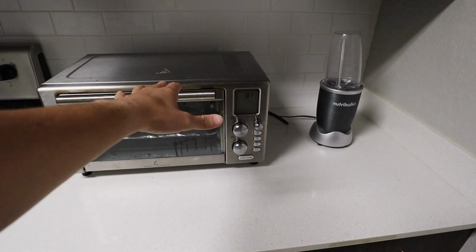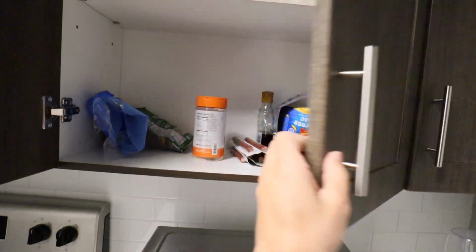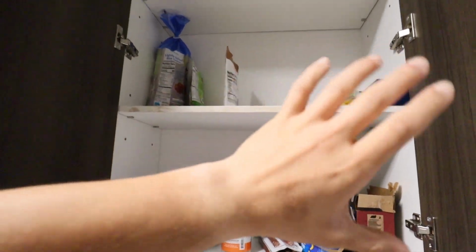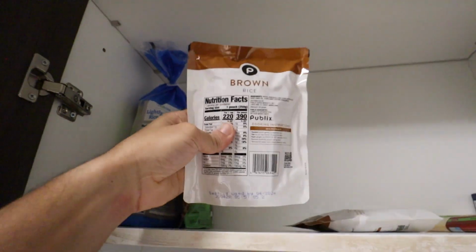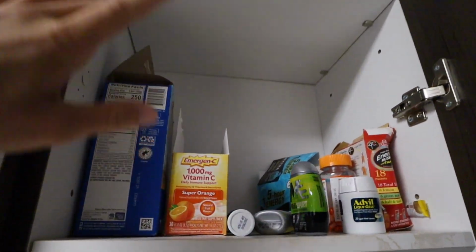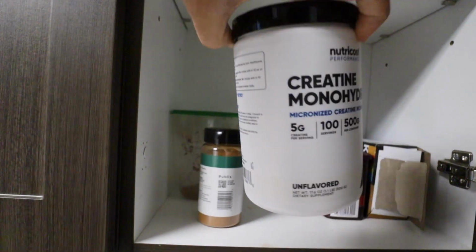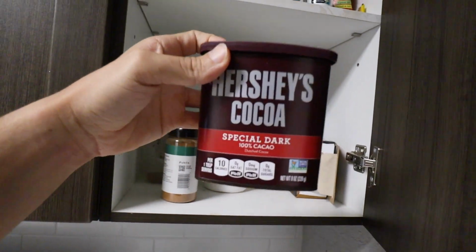Right above these appliances, I have these pretty big cabinets where I have some snacks. Like I said, I am moving out, so it's kind of empty right now, but usually this is all packed. Here I have some rice cakes, and then here I actually have rice. More cabinet space. Here I have supplements, I guess. I have Advil for some reason. I have my creatine because I'm trying to get big. And like I said, guys, I do love hot chocolate.